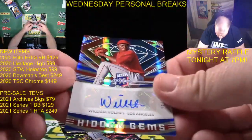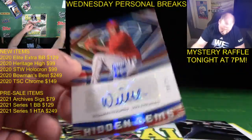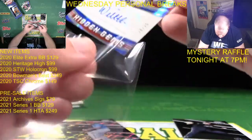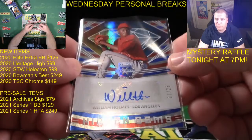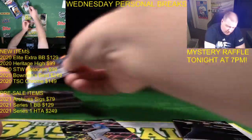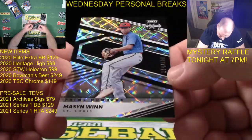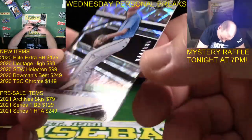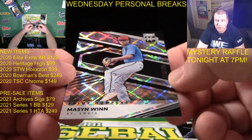And you've got William Holmes out of 25. Hidden Gems, it's like a red-blue parallel. William Holmes. Yeah, definitely some low number cards for you. Ryan K. and Mason Wynn on the laser out of 180. Got a little something. Very nice.